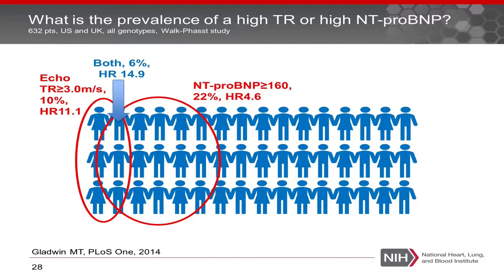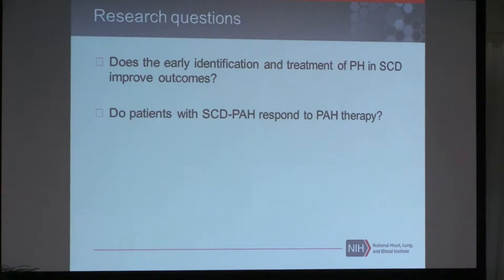So in the interest of time, I'm going to skip past this. Suffice it to say that we really don't have these answers. There hasn't been any success with treating the pulmonary hypertension itself.